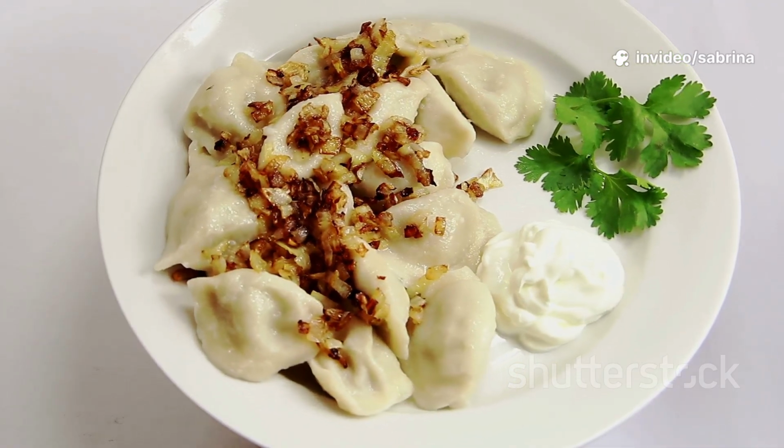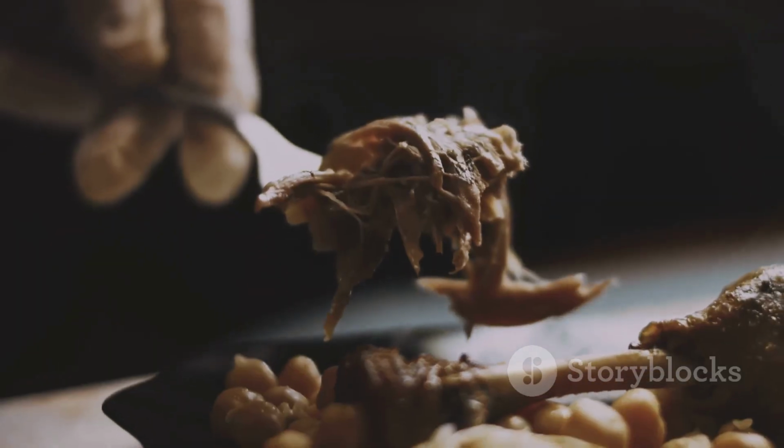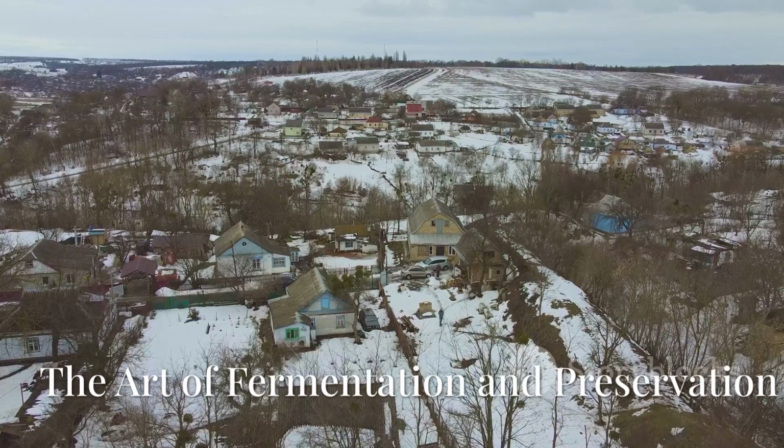Holubtsi and Kasha are comfort, tradition, and home on a plate. They feed both body and soul. Taste the history in every bite.